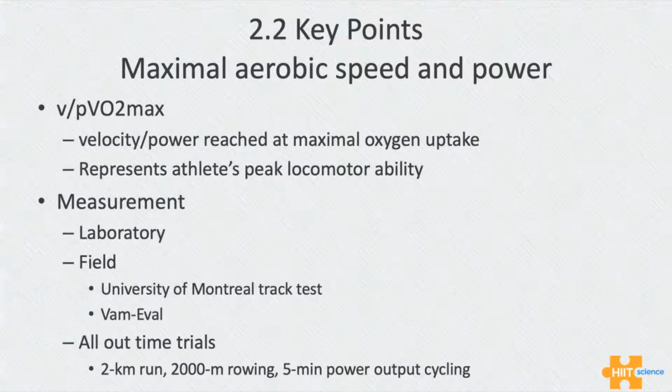The V or PVO2 max is the abbreviation that we use for the velocity or power that is reached at maximal oxygen uptake. It represents an athlete's peak local motor ability. It's measured most commonly in the laboratory if you want to measure it directly.